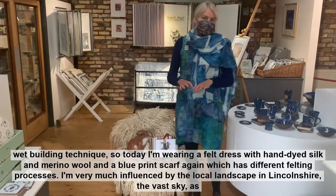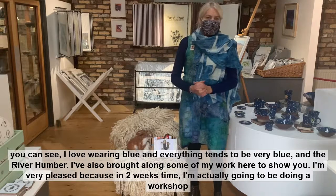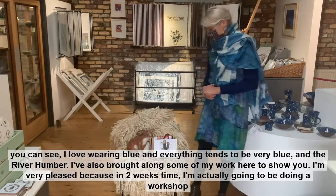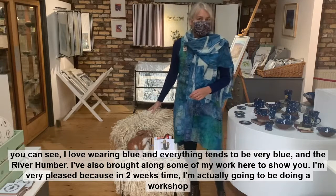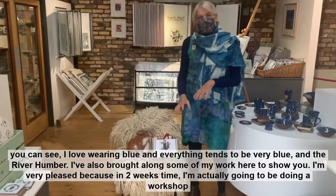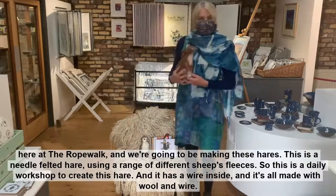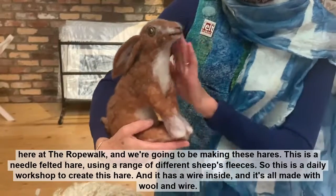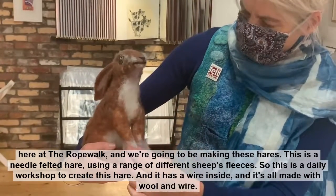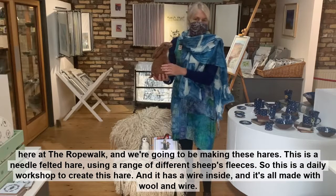I'm very much influenced by the local landscape in Lincolnshire, the vast sky. As you can see, I love wearing blue and everything tends to be very blue, and the River Humber. I've also brought along some of my work to show you, and I'm very pleased because in 2 weeks' time I'm doing a workshop here in the Ropewalk, and we're going to be making these hares. This is a needle felted hare using a range of different sheep's fleeces, and this is a day workshop to create this hare, and it has a wire inside, and it's all made with wool otherwise.